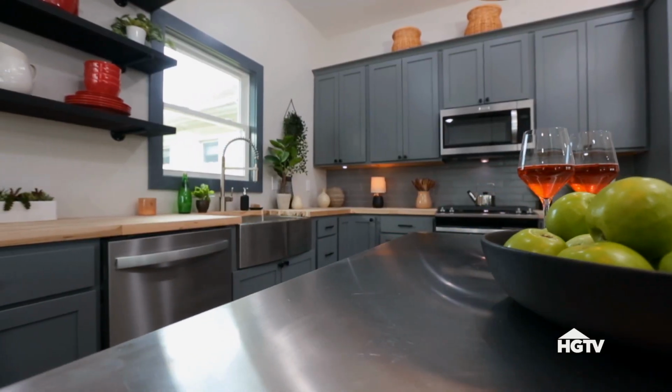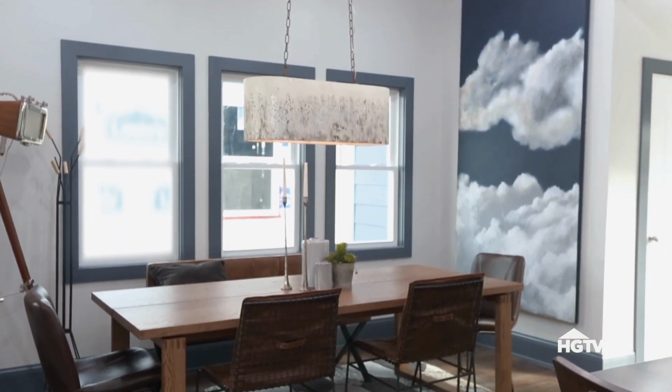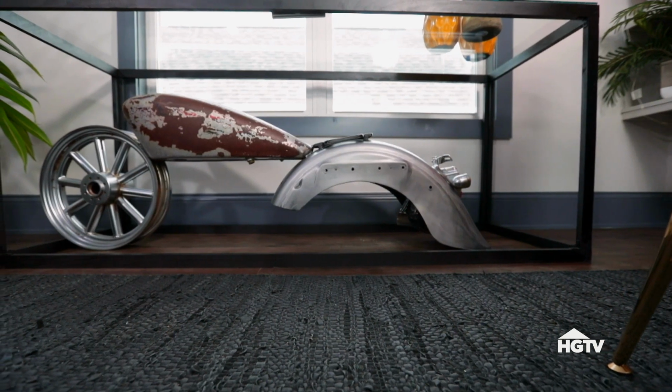I think my favorite part of the house is walking in and seeing the high ceiling, seeing the contrasted colors, the mixture of textures that they've used throughout the home, and the history of the home as well. The biker bar and all that kind of stuff is really cool, and just a cool element to say, hey, this is what it used to be, and look what it is now.